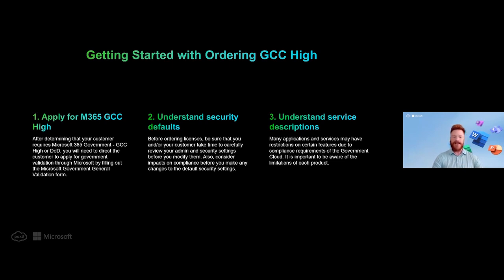Now, before ordering these, be sure that you and your customer take the time to really carefully review the admin and security settings before you start modifying anything in the admin portal, right? It's very, very important that we keep their security settings at top of mind, and consider impacts on compliance before you make any changes to the default security settings, right? So just check, double check, triple check anytime you're doing anything with those security settings in the admin portal.